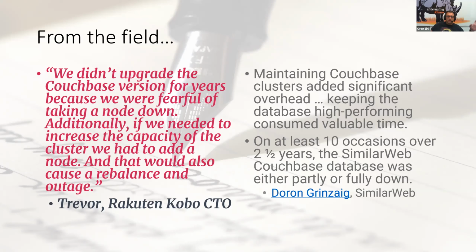And there is Don Greenzeig, who talks about moving away from Couchbase. I believe that they went into DynamoDB in this case. He's from Similarweb. I believe an even bigger data set than what Rakuten has, but you can see multiple outages and significant overhead and a lot of operation times.